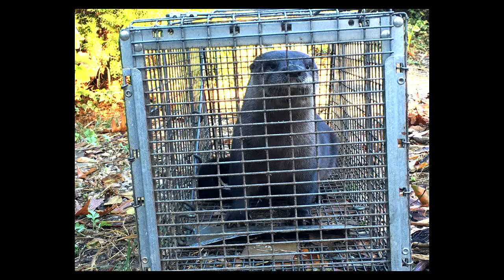And first night he caught an opossum. The second night he caught a cottontail rabbit. Third night he caught a raccoon. Well, there's one raccoon, there's probably more, so he set the trap again and he caught this young otter pup. And that's a 12-inch by 12-inch by 24-inch deep trap. And he made a little video of releasing it. Pretty cool.